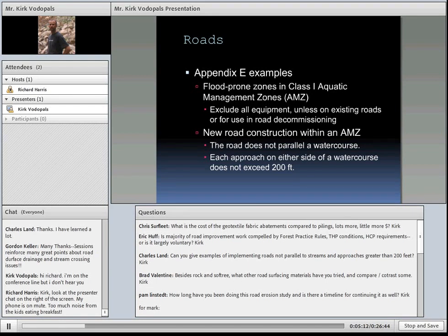For new road construction within riparian areas, we try to ensure that the road does not parallel a watercourse for a significant distance to minimize erosion, and minimize the approaches of a watercourse crossing in these areas.